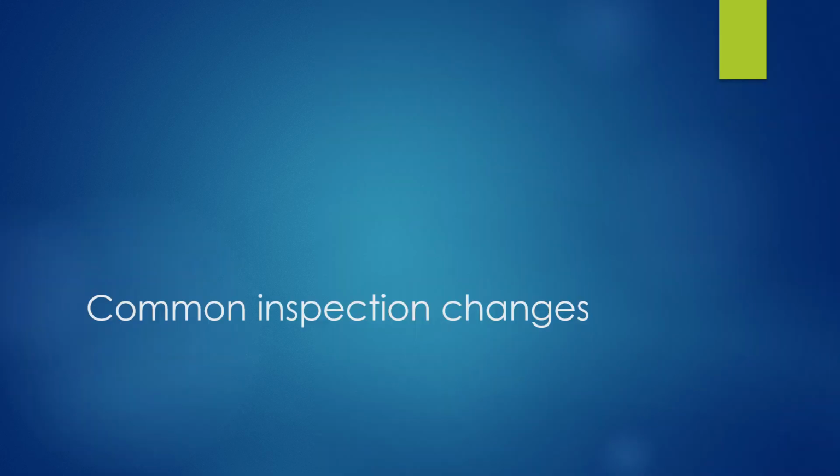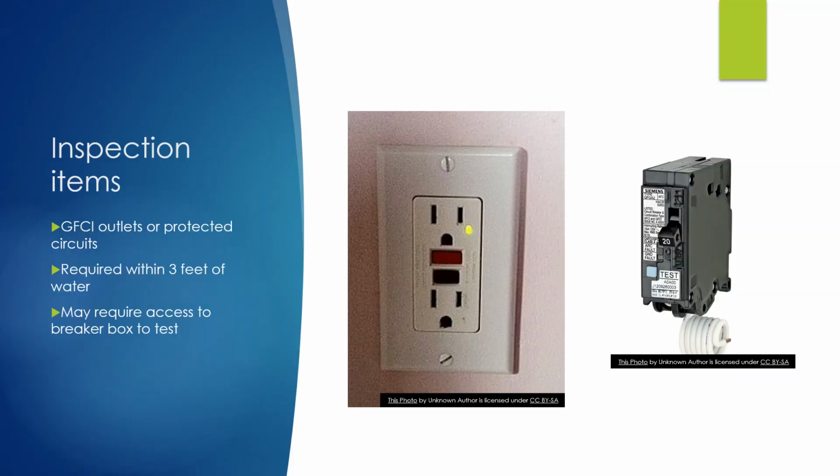Let's look at a few common inspection changes that people will need to be aware of. The first item has been in the International Building Code for many years, but probably is not enforced that heavily among newer construction or even older construction. And that is to have GFCI outlets or protected circuits. These are required within 3 feet of water. These are the outlets that have 2 little buttons on them, one to trip it and one to test it. The same thing can be found in the circuit box if there happens to be a circuit protecting it rather than putting the outlets in.